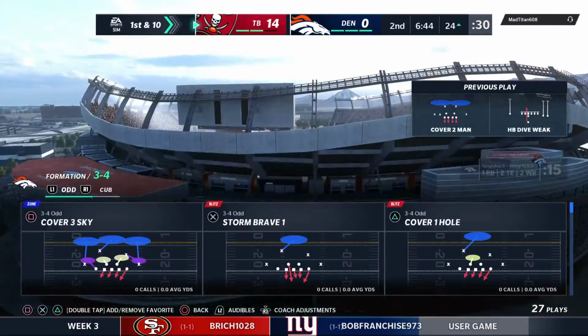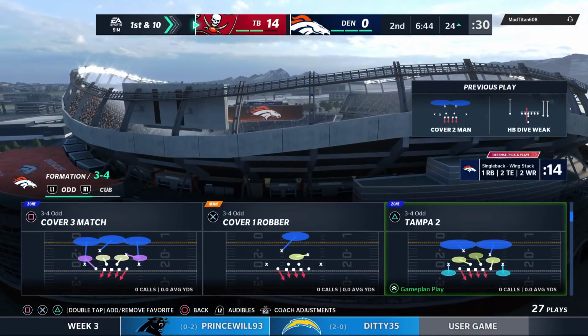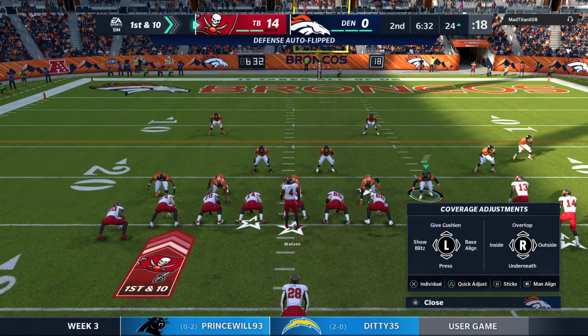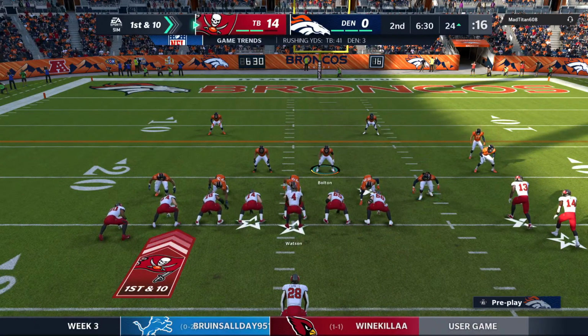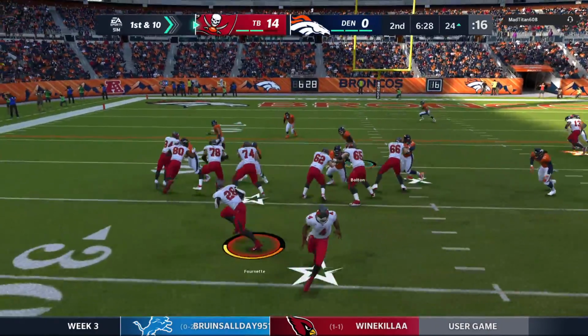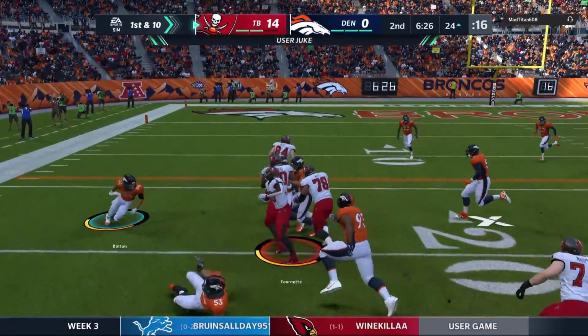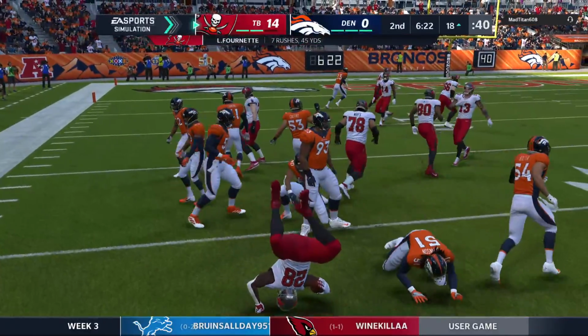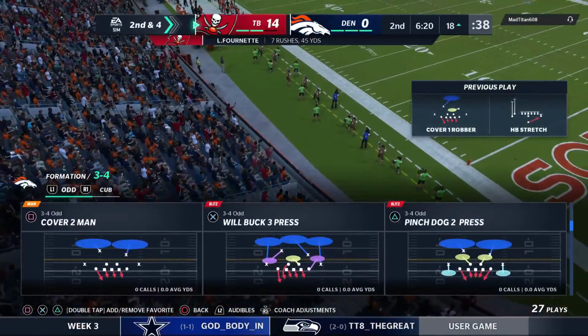It absolutely does, because oftentimes it translates to your defense as well, because they're excited about getting the ball back for their offense that's playing so well. Well, they are clicking right now. They keep it with Fournette on first down. He's able to work free for about 6 down to the 18.